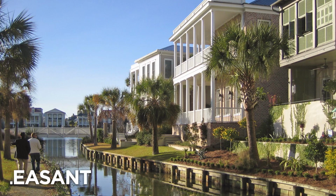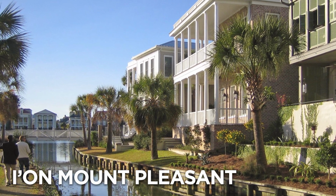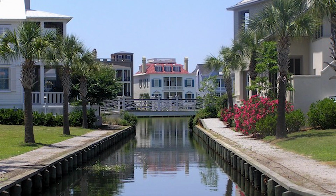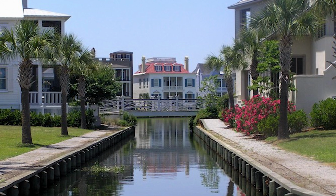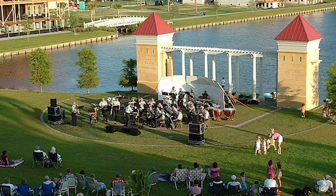I mean, one of my personal favorite spots in Mount Pleasant is Ion. You feel like you're transported into an Italian neighborhood where they're pushing boats through the little waterways and stuff. The architecture is absolutely beautiful and mind-blowing. Walkability is absolutely off the charts. Plus, there are shops, restaurants, trails, and even a lakefront amphitheater.